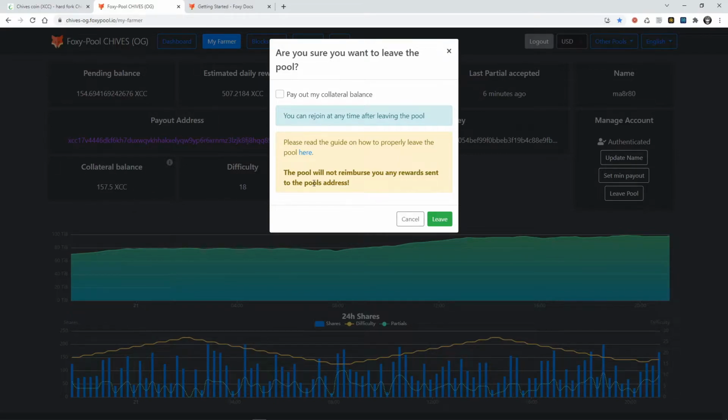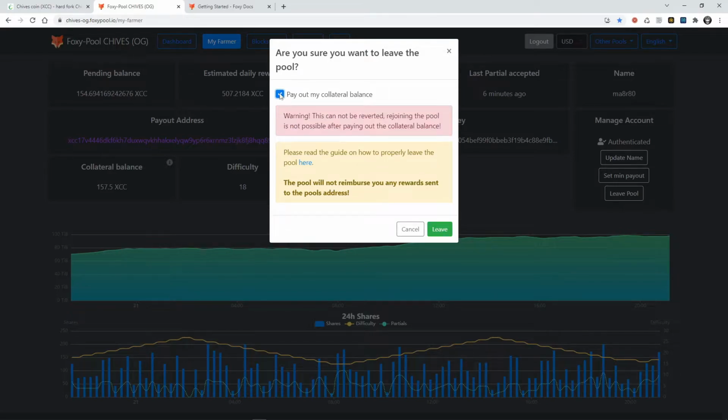This is the collateral balance. But if you go for the second option, so mark this option here, pay out my collateral balance, you will get a warning. Warning, this cannot be reversed. Joining the pool is not possible after paying out the collateral balance. So that means all your balance will be paid, we talk about the pending and this one too.